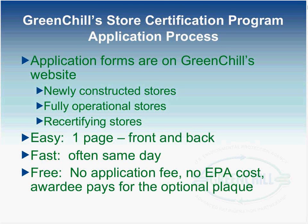The decision is fast. If you let me know that you're sending it, and I get it here and can take a look at it right away. We have actually given many people answers on the same day that they send us the application. It's free. There's no application fee whatsoever.